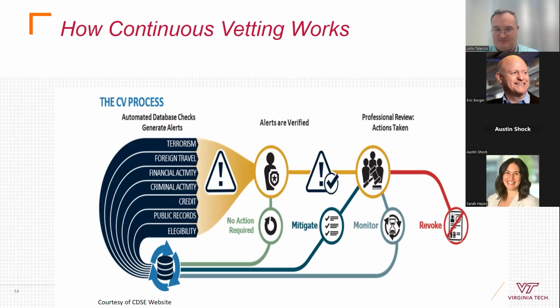And whether it's because of a CV flag and they suspend or revoke a clearance, or through the initial process, eligibility is denied, there is essentially an appeal process through DOHA, the Defense Office of Hearings and Appeals, that will look at your case, and you can go through that process, and it's an extensive process. So again, the CV process is designed to catch things that aren't already reported.